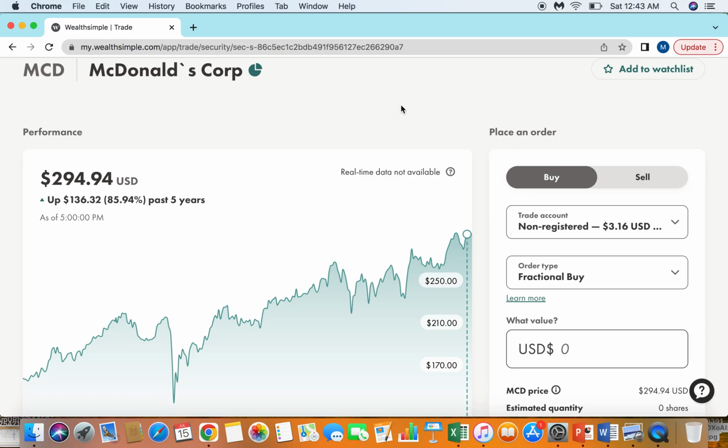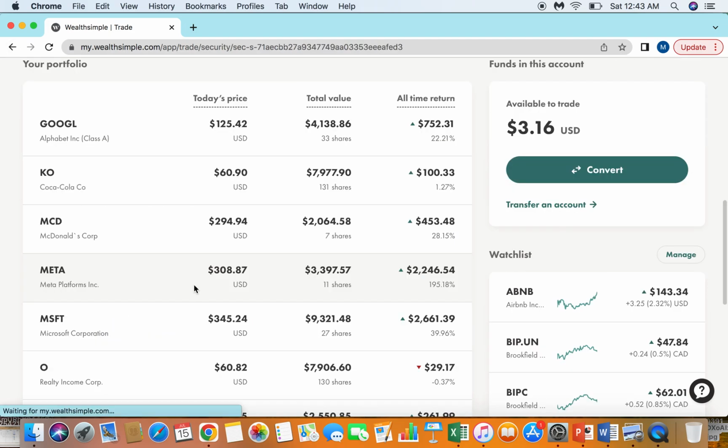This is too expensive for me to buy more McDonald's. So this is one I'm just holding on to. It's a core stock for me in other accounts, so I'm not going to sell it. I'm going to keep taking that dividend and putting it in other stocks like Coca-Cola. But this is expensive. I would not be buying McDonald's fresh today, in my opinion. So really glad I got in when I did. This is definitely just a hold for me today, though.